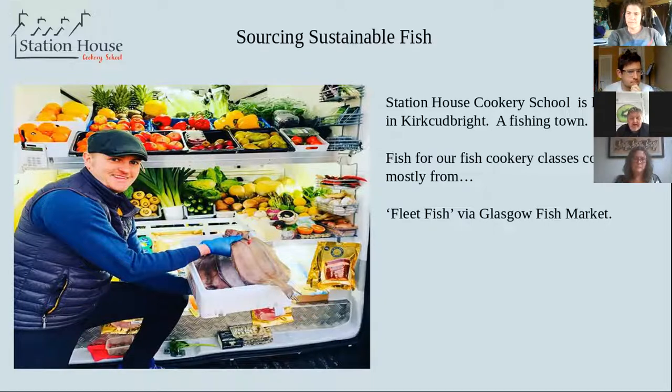One of the barriers that I come up with, obviously, with a class is that if I have a fish class on, I have to advertise so people know exactly what they're going to be doing on the day. And so I have to say things like, we're going to be prepping a flatfish or a round fish. And obviously, I have to make sure that there are enough of those fish for all of the students on the day. So it has to be kind of pre-ordered. So I'm very much at the mercy of what's going to be best on the day.